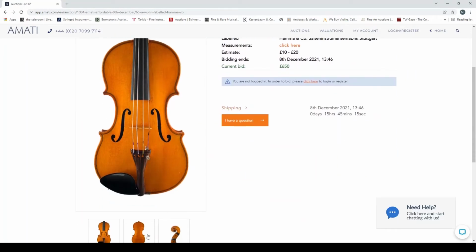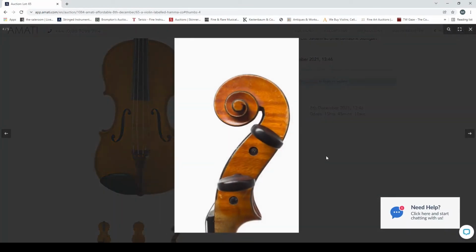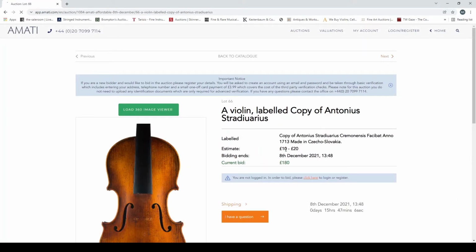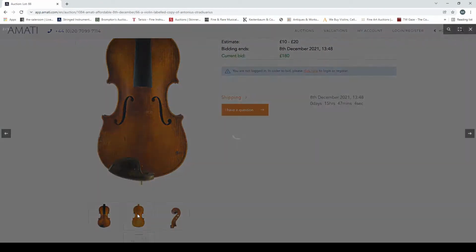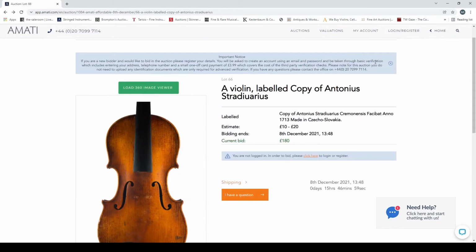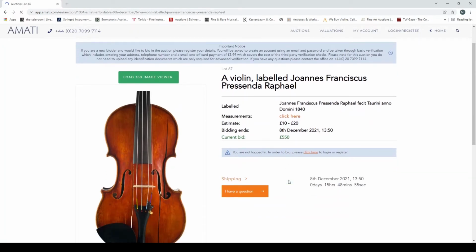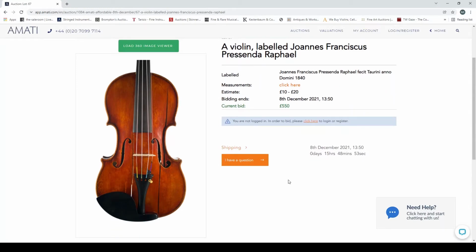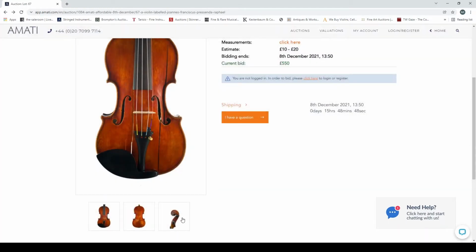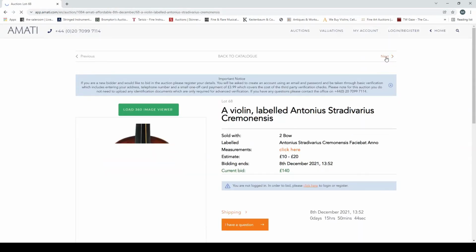Violin labelled Hammer & Co. Looks in fairly good condition and kind of Guarneri type F holes again. Another Strad copy label. Okay. Violin label Johannes Franciscus Presenda Raphael, 550 bid on that. Definitely needs a bit of work, but clearly some people see something in that, so that will probably shoot up.